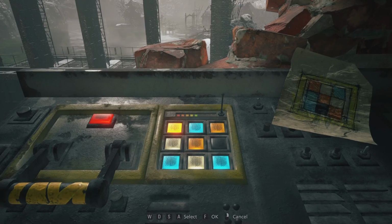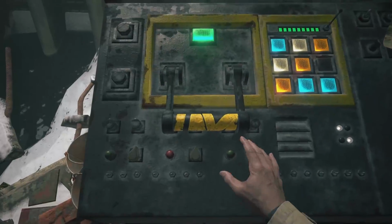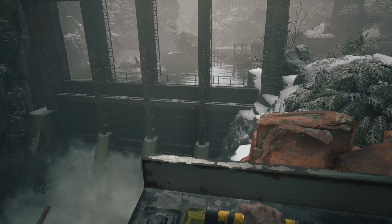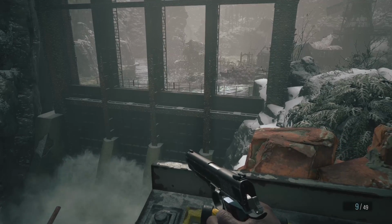So we got blue, white, orange, white, orange, black, and then orange, blue, blue. Once those correctly get put into the sequence, we can now flip the switch and raise the dam. Got it.